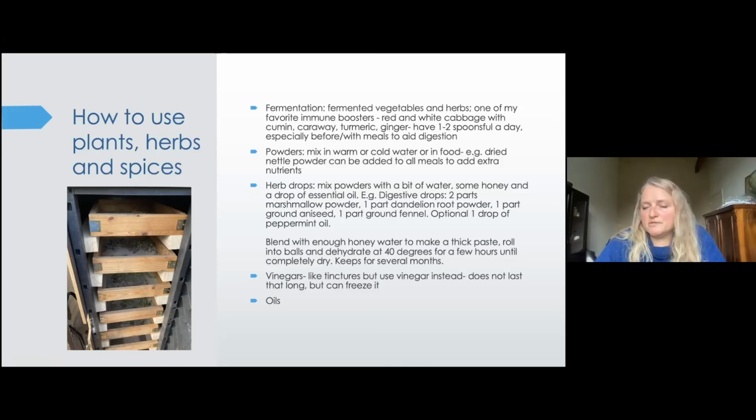So if somebody wants to avoid alcohol, plus it's obviously then better as alkalizing for the body. And you can freeze the vinegars, because the problem with vinegars is they don't last as long as tinctures. So tinctures are very robust. They just don't go off. I have some tinctures 6-7 years old sometimes, and they're still really good.